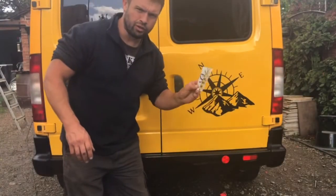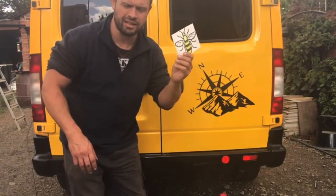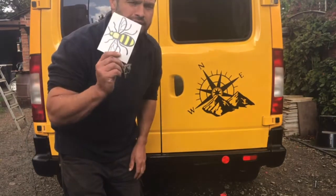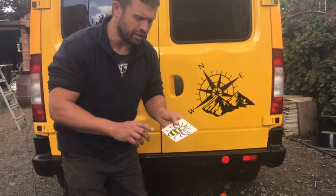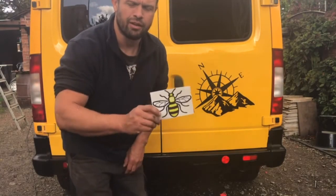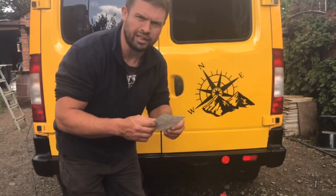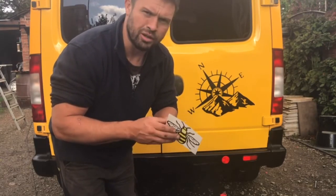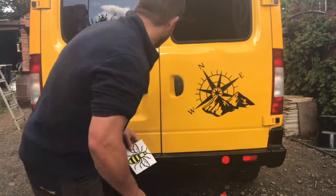Right then, I have another sticker. I have a Manchester bee, which has been a symbol of Manchester for 150 years since the Industrial Revolution, which symbolises the hard-working Mancunian people. And it's also recently become a symbol of unity for the very unfortunate people who were killed in the Manchester bombings. So it's also a sign of respect to those people killed. So let's stick it on.